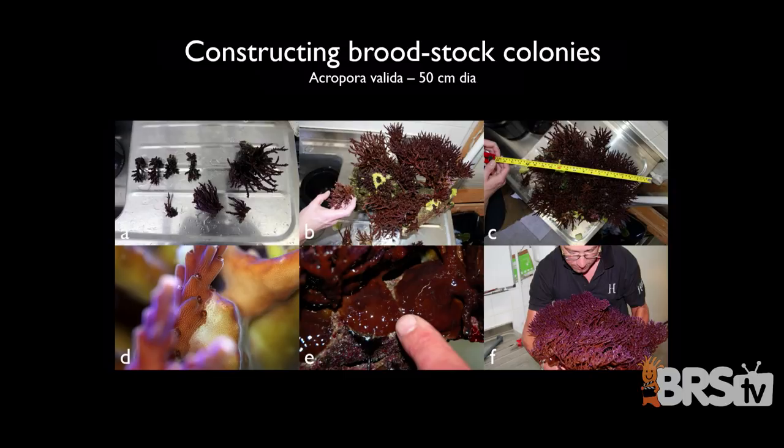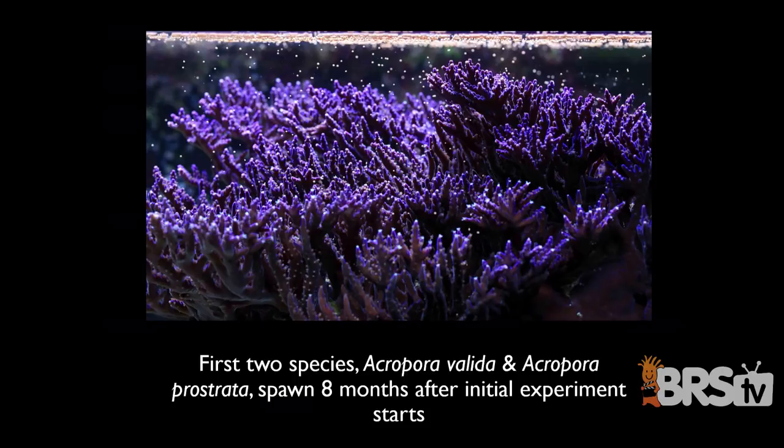So I basically built a big coral. I provided all these seasonal parameters, and it worked. Eight months later, we had spawning corals. The valida was first, and then the following month, the pastrata, where I approached the same process in the same way. And so this really allowed us to start thinking, we're onto something here. We're providing these environmental cues, and it's working.